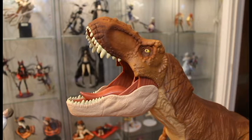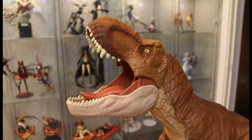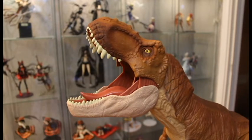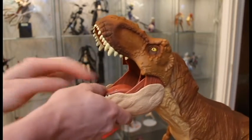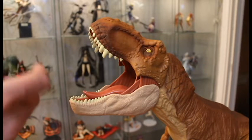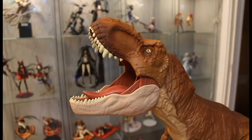And then we have Tim Murphy. And the military guy from Jurassic Park 3. And we have Alan Grant. And the last Grant. There go they. And here we have a juvenile T-Rex, a Brachiosaurus. Let's see if they go down properly. And we have a little Dilophosaurus down there.